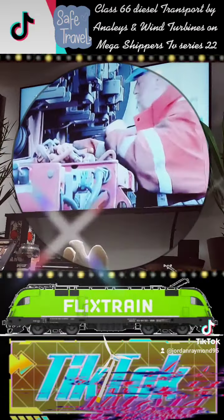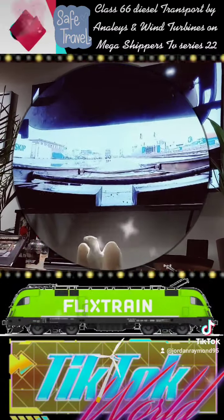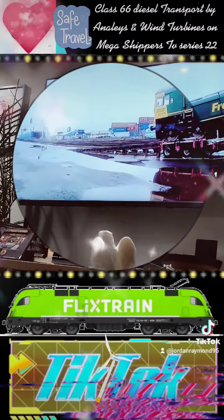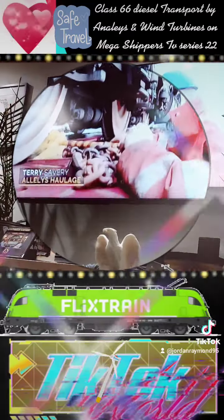Isn't there a place called Grimsby Docks? Yeah. The last of the axles are almost... I thought there was. Go on then, Daniel. Keep going.